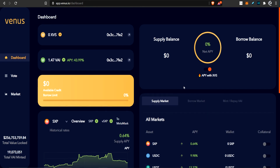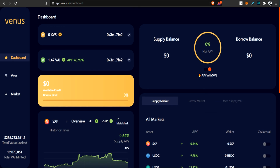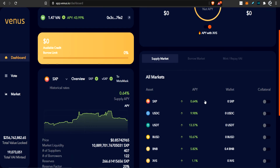Now there is one more step to the vault, and that is this XVS token. Remember I mentioned that this XVS token is a reward: if you borrow and supply here, you will gain this token as a claimable token. Now I'm not exactly borrowing or claiming on here, so I can't find the button that will allow me to claim the XVS. But I assume it's a claimable token that builds up inside the protocol, and anytime I want, I can claim it.